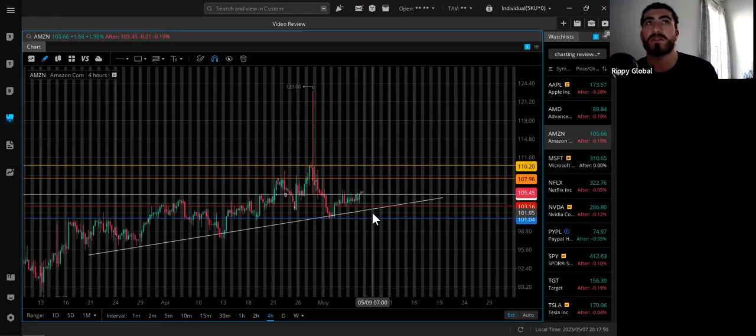We have to hold $105 a share. If we hold that zone, we have $108 a share that has to break on the upside. And then we have $110 a share that has to break on the upside. And once again, I'll repeat the supports. The main support for a double bottom to hold off the rising trends is $101 a share. If we don't even get that low, the main support above that is going to be $103 a share. So these are the main levels I have for Amazon.